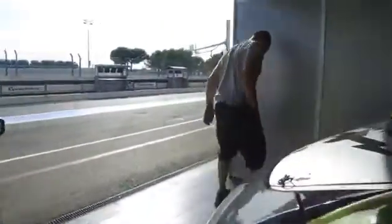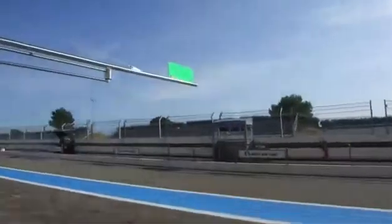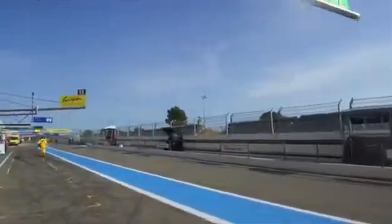We're going to get out of their way. Lots of heavy lifting stuff going on. Still very busy, and it is very warm indeed, near 30-degree heat.